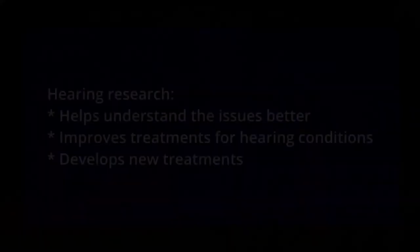Another challenge that comes with my hearing loss is the difficulty hearing when there's lots of noise. So, for example, if I'm in a restaurant and there's lots of people talking or music, then it can be really difficult for me to filter out the sounds to actually hear the person that I'm speaking to. So this can make socialising a little bit difficult sometimes.